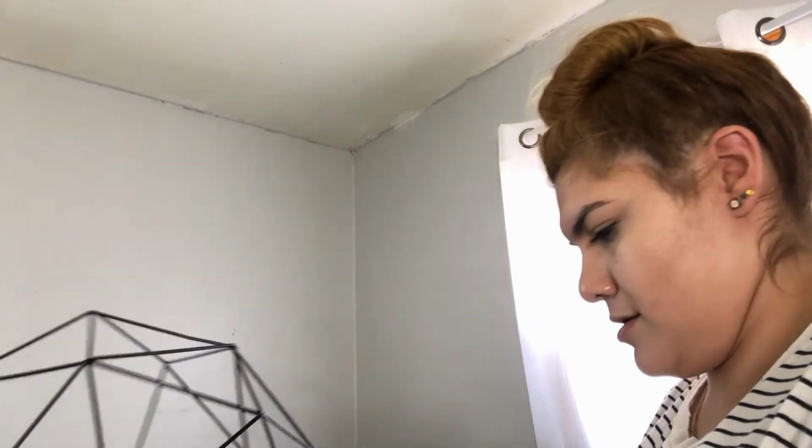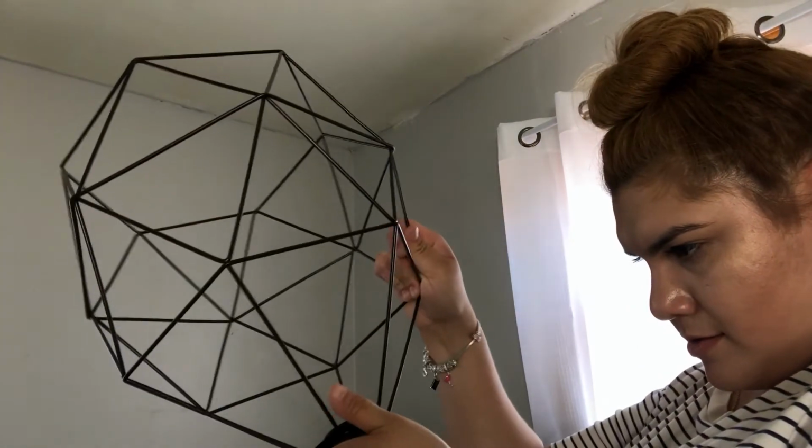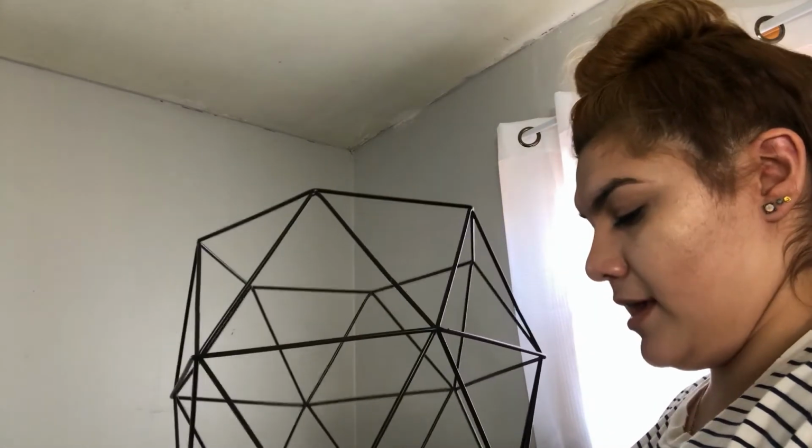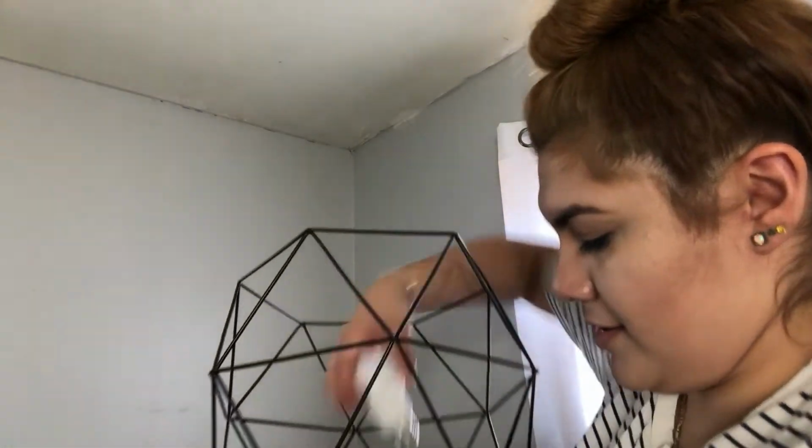When explaining to them the vision that I had for their room, I explained how on top of their bed, I could see a little geometric, I guess you could call it a lamp or just something hanging from there. And they loved the idea.